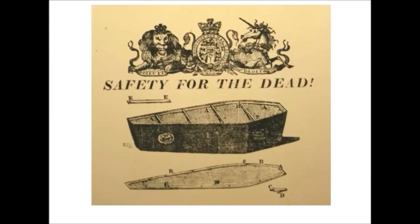A few days ago, a farrier in the County Meath, who was thought to have died in the morning, was buried in the afternoon, but luckily for him, he escaped and managed to walk home, to the great surprise of the family. And looking at this, it was safety for the dead. Is that what the lid is for, to keep you in?